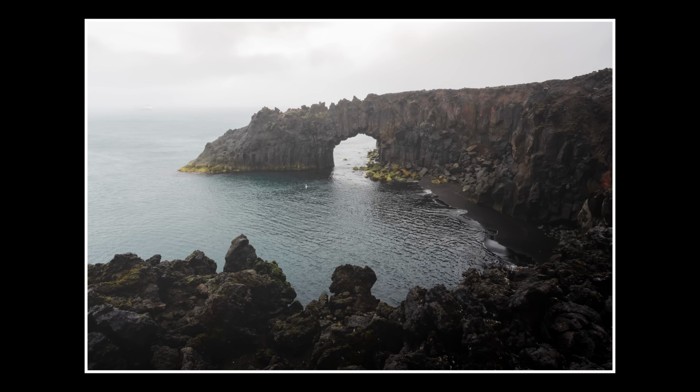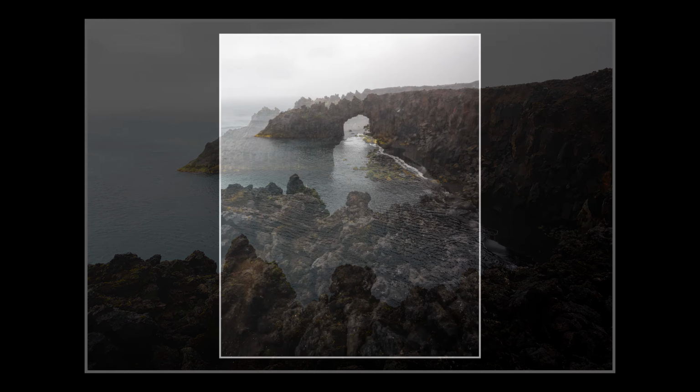As you can see, I actually decided to let the little rock in the foreground line up with the hole in the arch instead. Small details like this just give that extra little compositional spice to a photo.